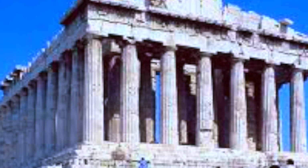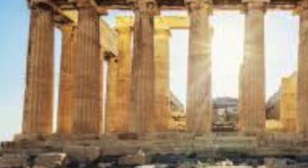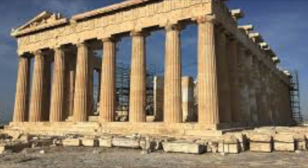The Parthenon was an ancient Greek temple dedicated to the goddess Athena and built between 447 BC and 438 BC in Athens, Greece. Athens, Greece is a citadel that is most famous for its architecture, but perhaps one of the most famous buildings is the Parthenon. The Greeks had a fascinating knowledge of architecture, and the Parthenon reflects that immensely.